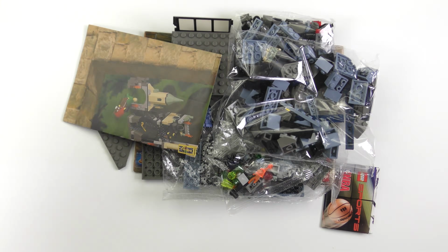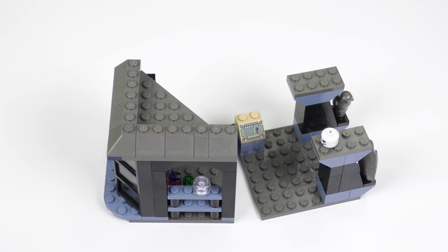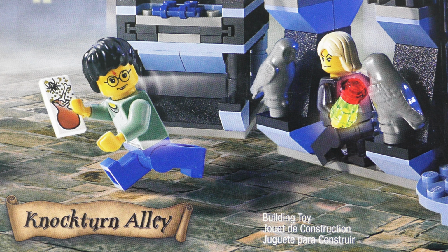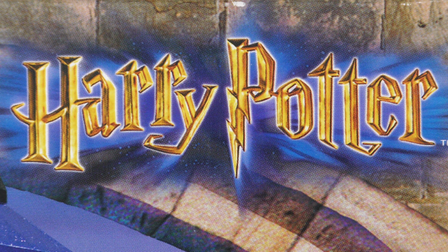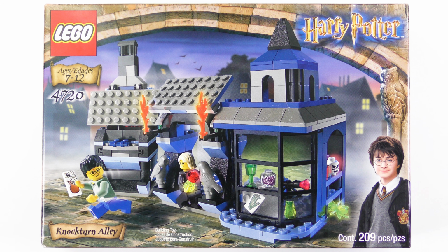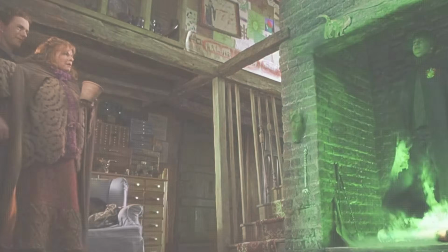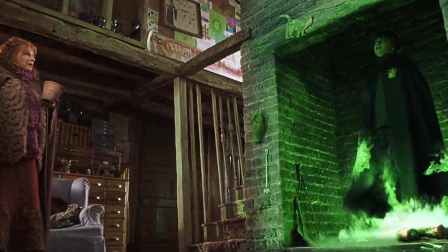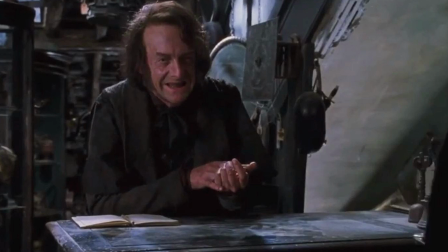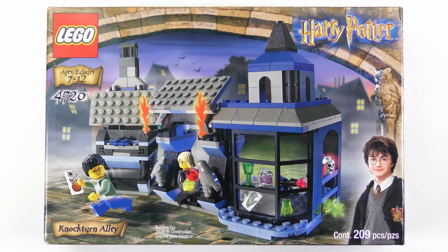Today, I'm going to be unboxing, speed building, and reviewing set number 4720, Knockturn Alley from the third wave of LEGO Harry Potter. This set was released in 2003 and is based on Harry Potter and the Chamber of Secrets. It's based on the scene where Harry's first trip via the Floo Network goes horribly wrong, and he finds himself in Borgin and Burkes overhearing Lucius Malfoy trying to sell some dark magical items that he doesn't want the Ministry to find. This 17-year-old set is mint in box, and yes, we are going to tear it open.